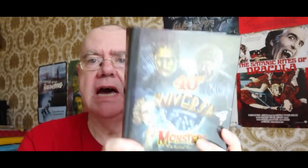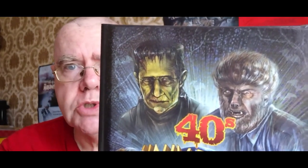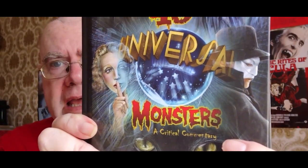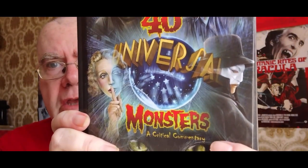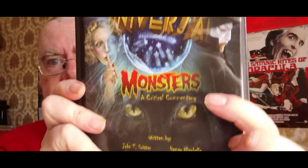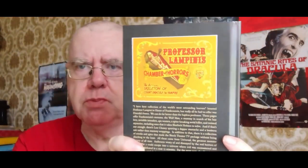The book is called 40s Universal Monsters, a critical commentary. Just look at how big that book is, guys. Fantastic. There are illustrations of the famous monsters: Wolfman, Frankenstein, and Phantom of the Opera, and one of the women from one of the Universal monster movies, and a little drawing of a cat there. So as I say, if you love Universal monsters, guys, I strongly suggest you add this book to your book collection.